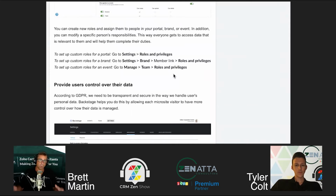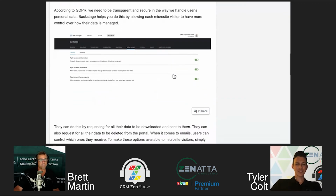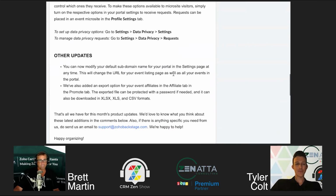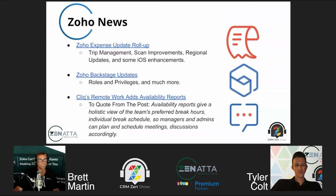For the portal, you can set up roles and permissions. Then for the brands, you can set up roles and privileges for all of these, and then for the event and for the team. So they're taking this whole roles and privileges idea to another level. I wish they'd standardize on either permissions or privileges, depending on which one you're in. But it's good stuff. It's definitely nice to be able to slice it down. If you had 2 different brands running out of Backstage, you might have totally different admins, right? So this allows you to get granular with all your different sets of permissions. Backstage continues to improve. Another product that's really up there.